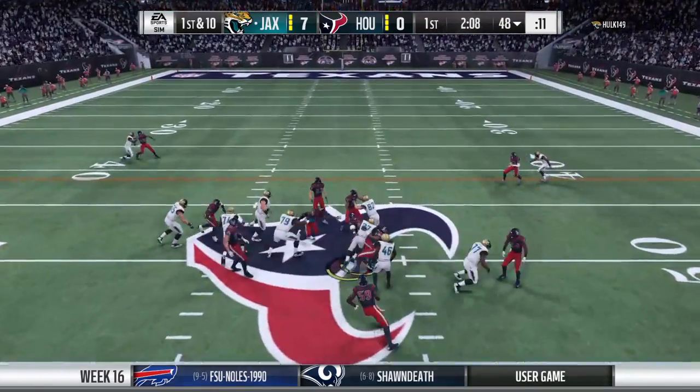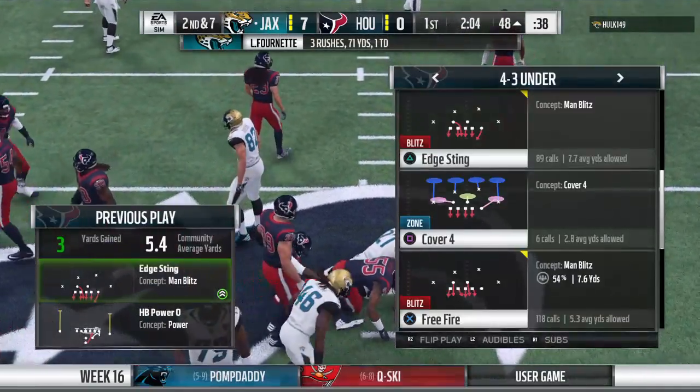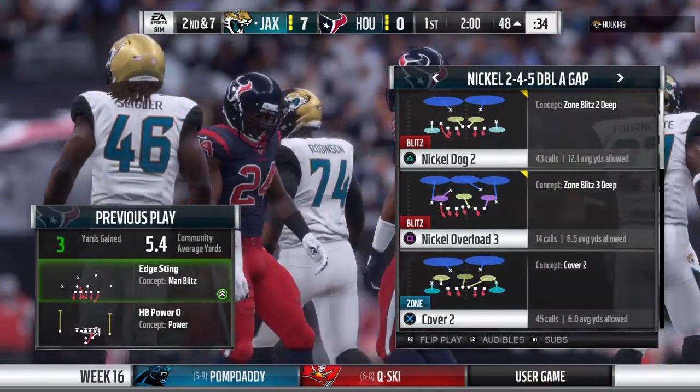And he'll give it here to his running back. And he'll get across midfield and down to the 48-yard line. Give him 3 on first down. It'll set up a 2nd and 7.